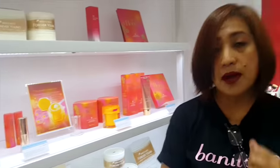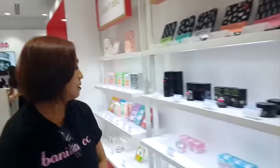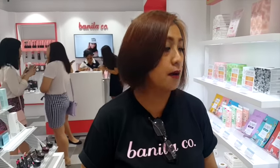So, ma'am, for right now, yung climate natin sa summer, here, this Water and Mist Oil line. This is good for summer, ma'am. Why? It is refreshing. This is extracted from mineral water, which is aqua. So, meron tong Polynesian lagoon water, which is mineral water.